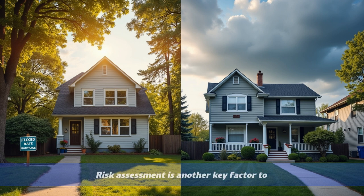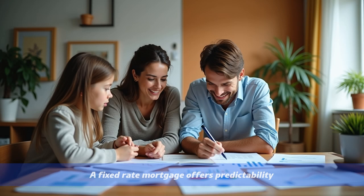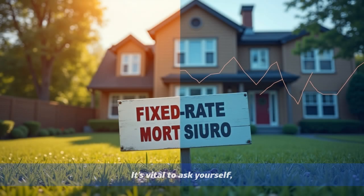Risk assessment is another key factor to consider when choosing between these two options. A fixed-rate mortgage offers predictability and peace of mind, shielding you from market volatility and allowing for consistent budgeting over time. In contrast, ARMs carry an element of risk that could result in significant financial strain if rates rise sharply. It's vital to ask yourself, how comfortable am I with uncertainty? Your risk tolerance will largely dictate which option may serve you best.